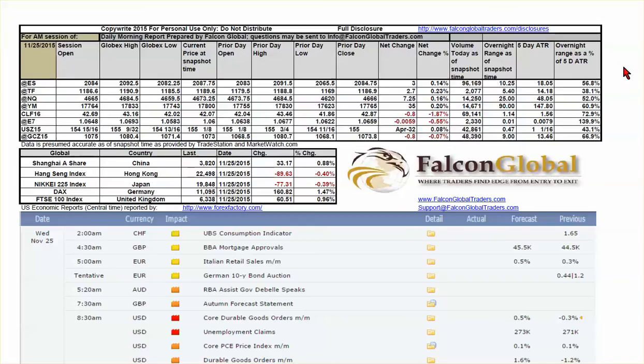And indeed, we are slightly positive on all 4 of the broad market U.S. indices. The S&P futures at the time of this cut were up 3 points, or about 0.14%. Russell's up about 0.25%. NASDAQ is similar to the S&P, and the Dow is up about 0.1%. Crude oil down sharply, down 1.9%.